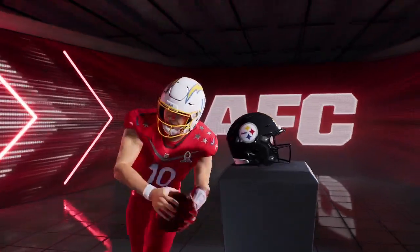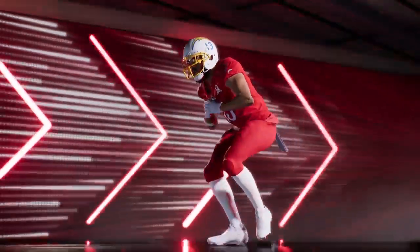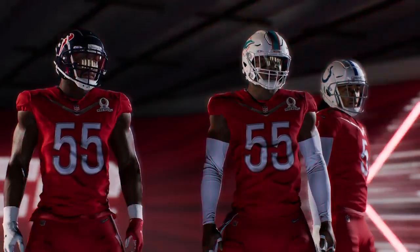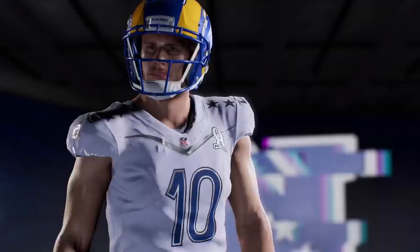The showcase of the best players in the NFL is coming up as we celebrate the latest edition of the Pro Bowl. The stars of the AFC and NFC are ready to shine. Next on EA Sports.